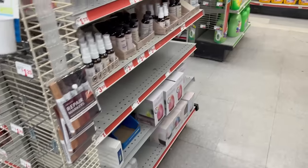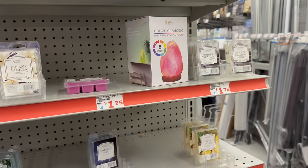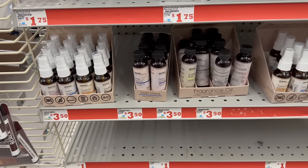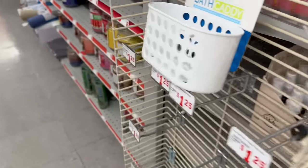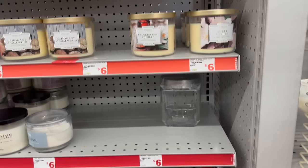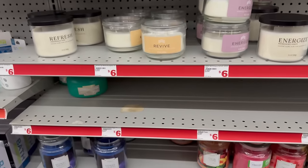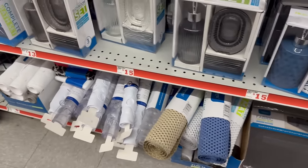All right. Okay, so on this end cap, you have some wall plug wax warmers and the wax melts. And then you also have the oil-infused sprays. And then coming over here, you have a lot of their candles in stock. Okay, so this area is like the bathroom area.